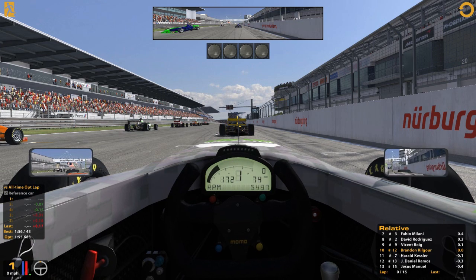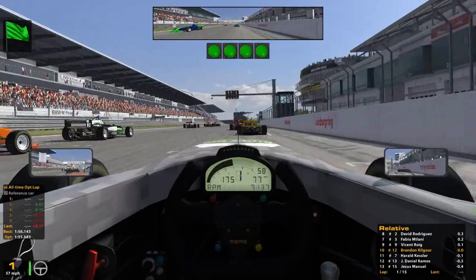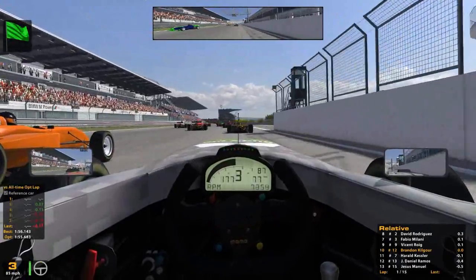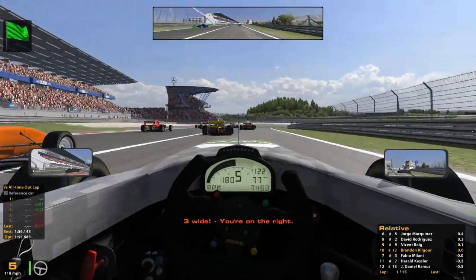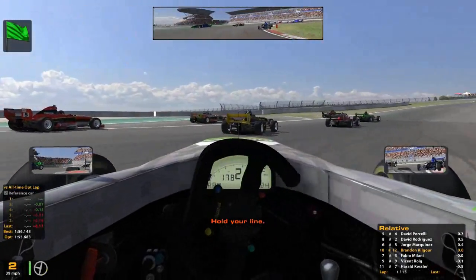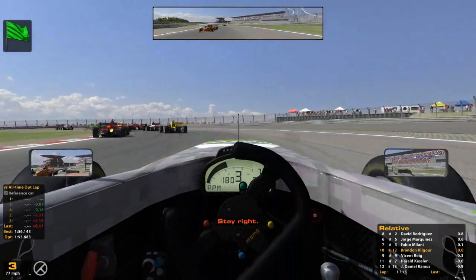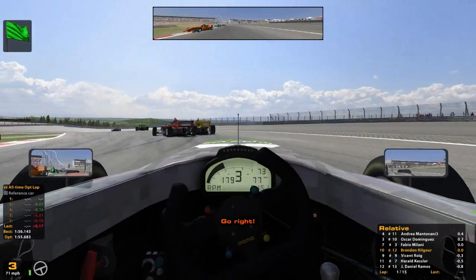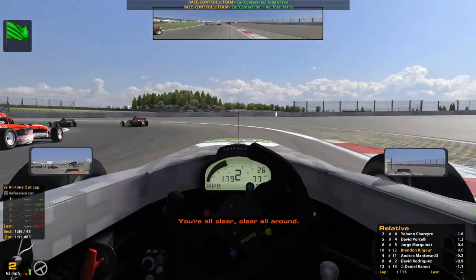All right, here we go. Gotta slip that clutch. Green, green, green. Well, I'm still getting used to it. If I could avoid the second stab, that would be even better. Three wide, you're on the right. Hold your line. You got one on your left. Holding the inside seemed to work okay. Stay right. Go right. Oh, here we go. Stay right. Three wide, you're on the right. You're all clear. Clear all around.